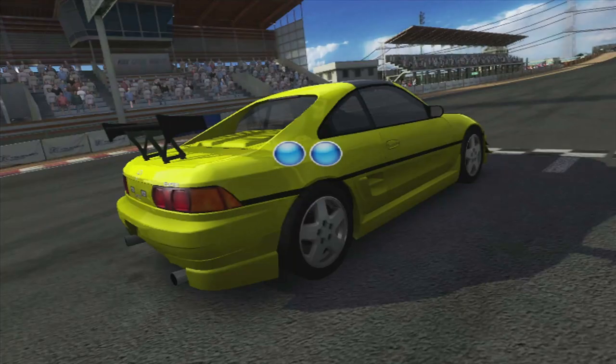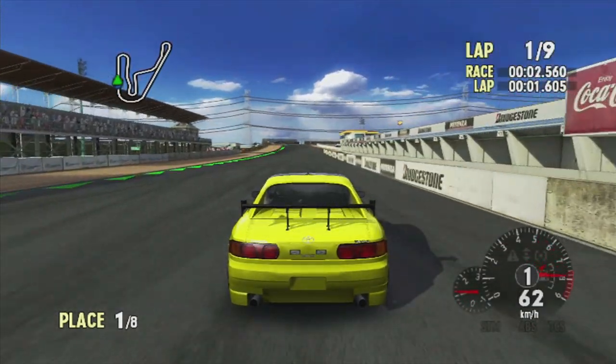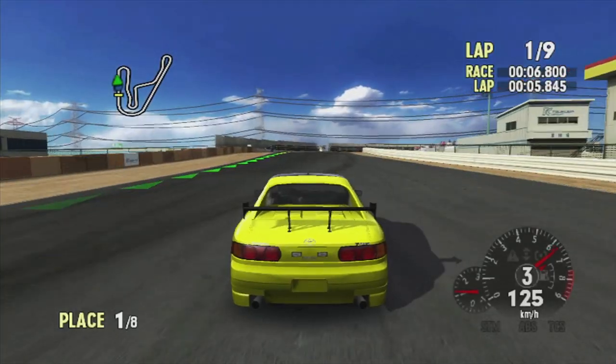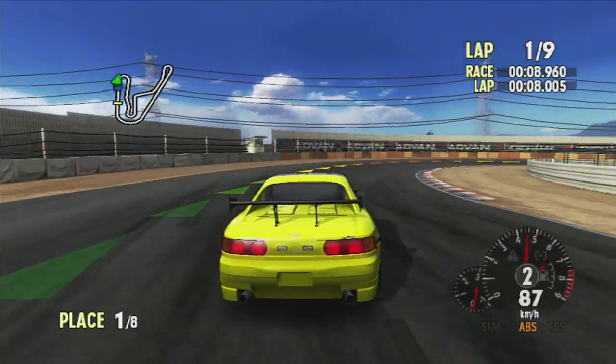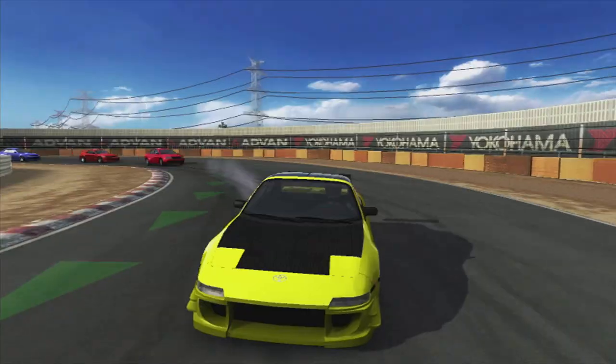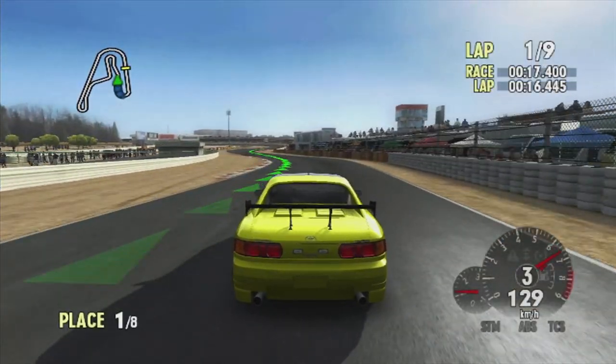We're in the... I think this is Toyota MR2. Pretty good car. And it's fairly fast. I'm hoping it's fast enough to stay in the lead though.